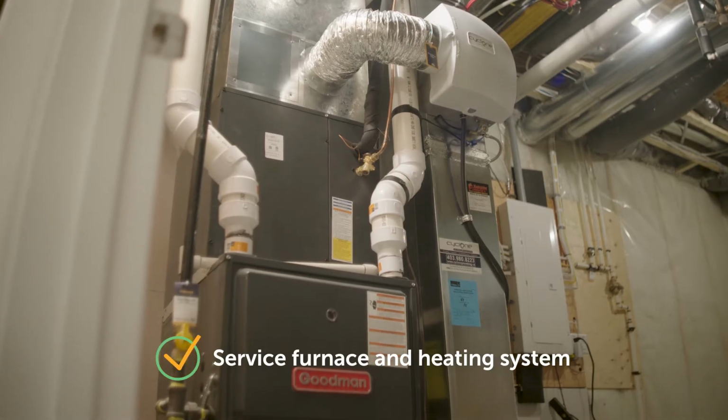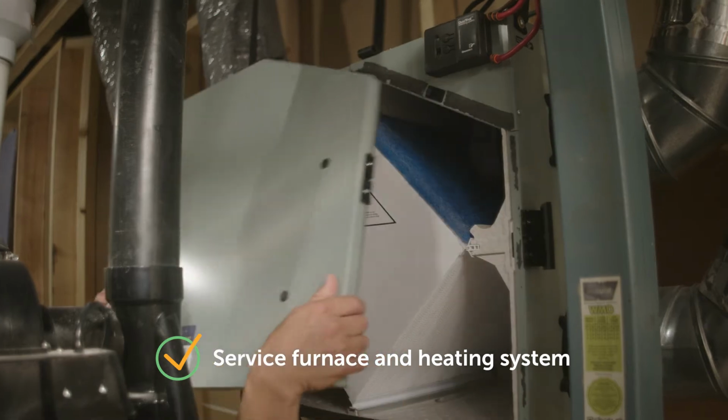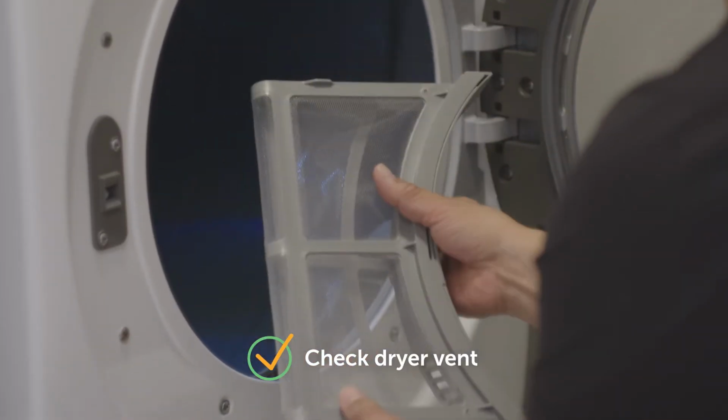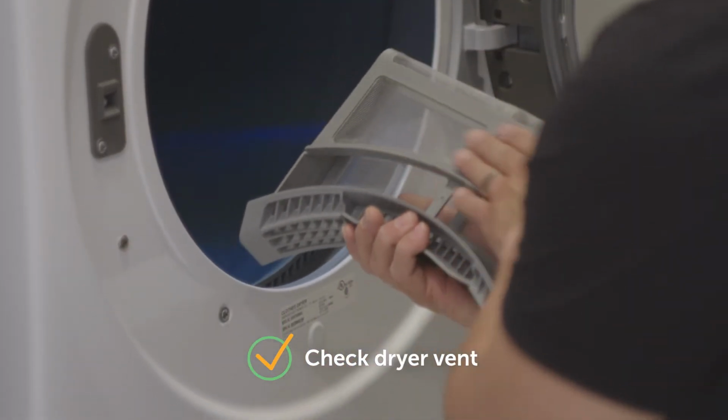Service your furnace and heating system, including heat recovery ventilator and humidifier. We recommend hiring a qualified service technician to properly inspect and perform routine maintenance. Check dryer vent to remove any lint or obstructions. Once again, we recommend hiring a qualified service technician to properly inspect and perform routine maintenance.